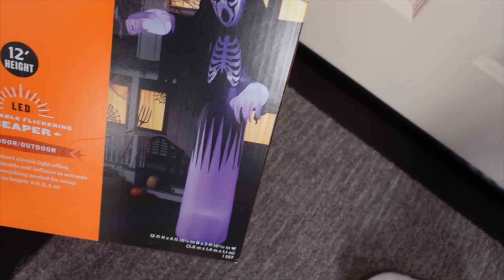He's playing with the dragon. He's like, what is this thing? He's like poking at it. Okay, so Trinity just found, what is this guy? The Reaper. He found him at Target. 12 feet tall. That means he's like really tall.